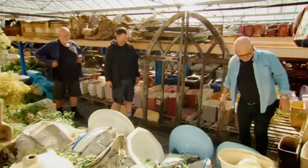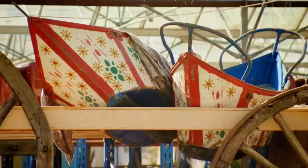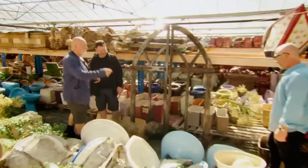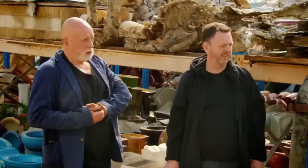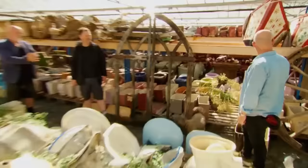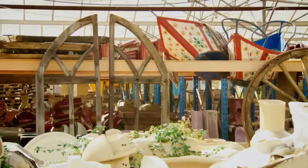I think they're fantastic. What do you want for them, then? Well, do you want the swing boats? How about £300 the lot? £500. 400 for the lot. Yeah. Thank you very much. I did a deal at £400 for the pair of gates and the boats. I'd have paid the £400 for the gates alone. I think they are extraordinary. They're just one of the most interesting things I've found in years.